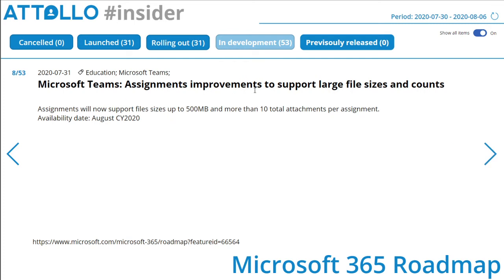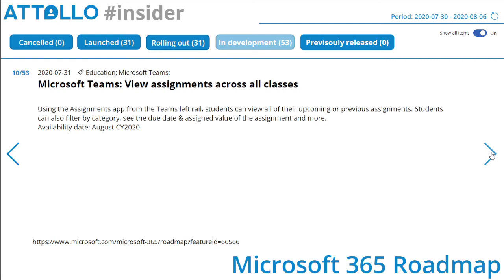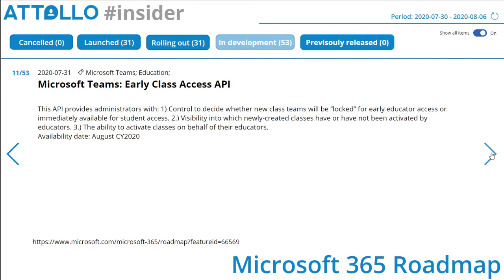Microsoft Teams, assignments improvements to support large file sizes and counts. So assignments will now support sizes up to 500 megabytes and more than 10 total attachments per assignment. Link thumbnail preview in assignments. View assignments across all classes. I'm just going to reel these off because these are all Microsoft Teams and education. Early class access API. So there's an API coming for class information.